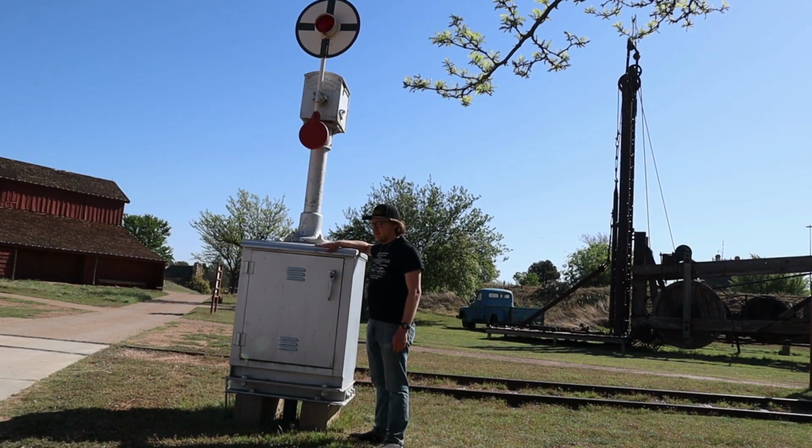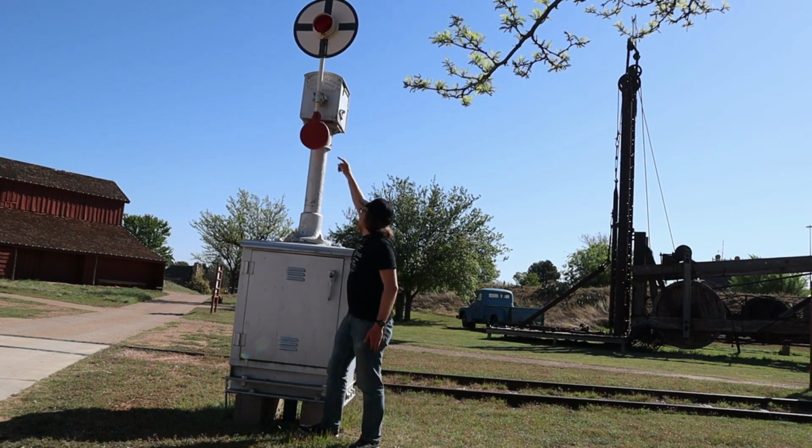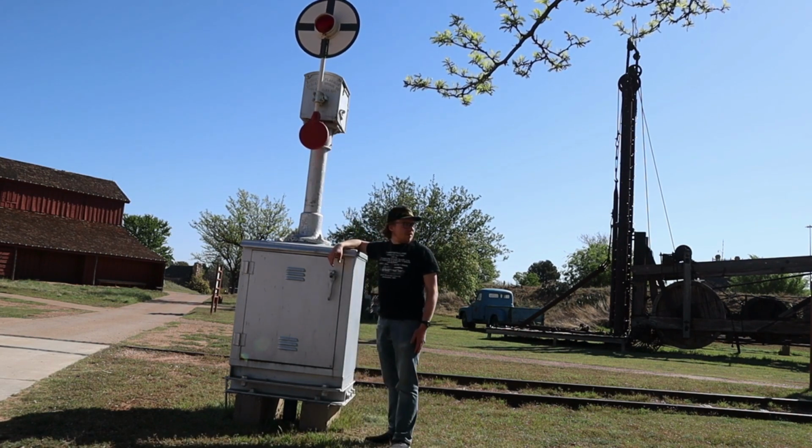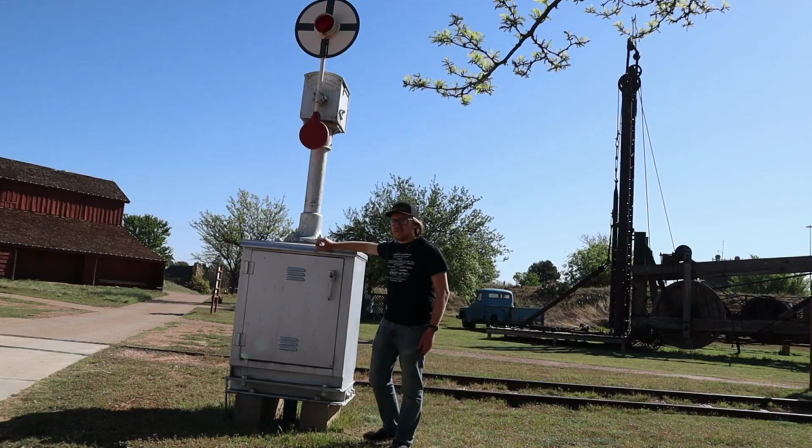Okay, you can see behind me, this is a Wig Wag signal that was used by the Atchison, Topeka, and Santa Fe Railroad, and this is how it would have worked when it was flashed, when it was at a crossing. And nowadays it's here on display at the National Ranching Heritage Center in Lubbock, Texas, with the train display.